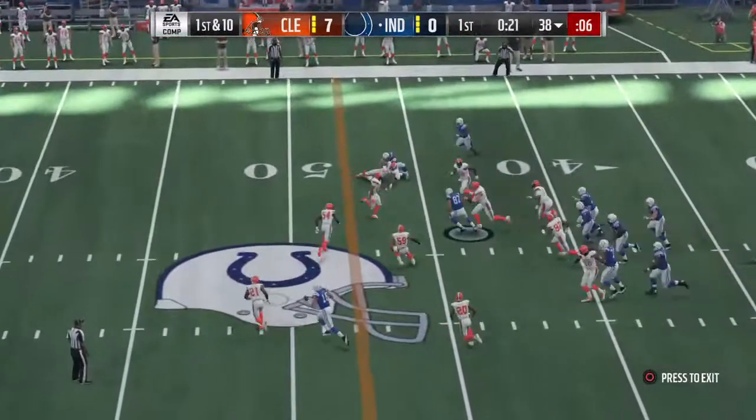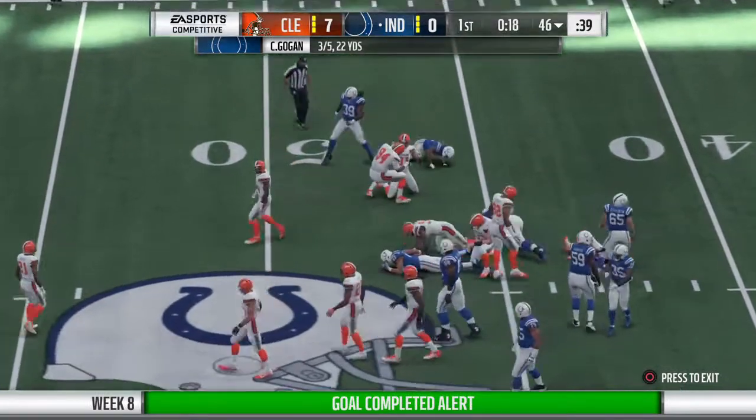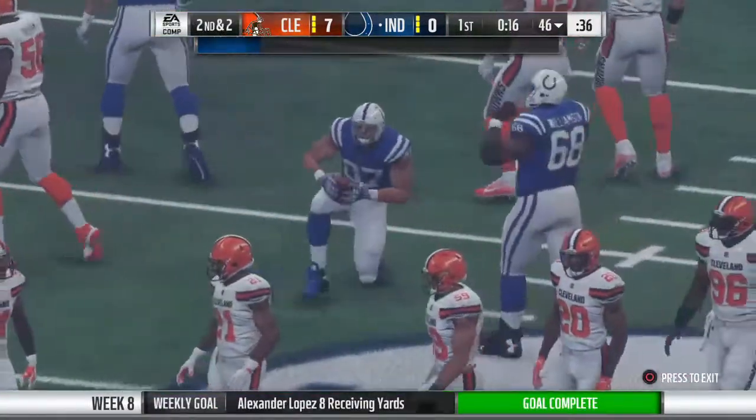To throw now on first down. Over the middle, complete. It's Lopez. A good pickup there. 8 yards on the first down completion.